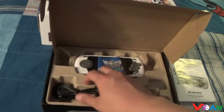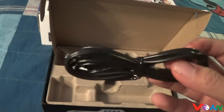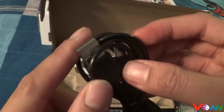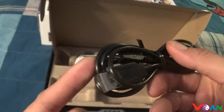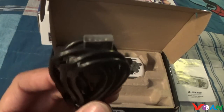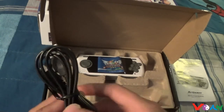Other than the manual, you got the charging wire here. This will help you recharge the lithium-ion battery inside that handheld. You just plug the mini USB side into the handheld, and plug the USB side into any charger that you have. You can even use the Wii U to charge it, or a PS4 or PS3, or any PC that has USB support. So you can pretty much charge it anywhere.